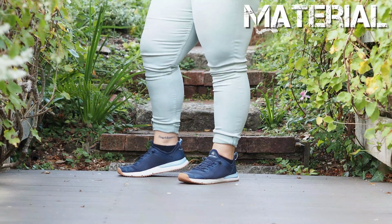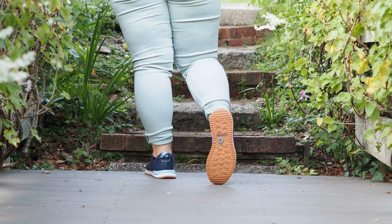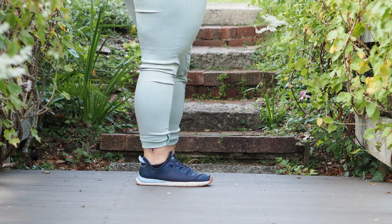My feet do not get sweaty in these at all. Like, they are very breathable, and I never wear shoes without socks. But I could wear these without socks, without any issues. Like, the sweat would just wick away.